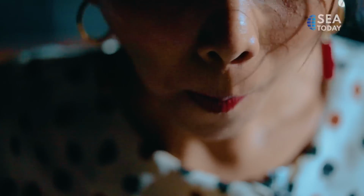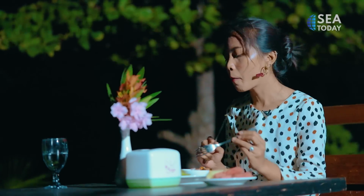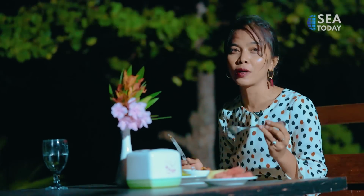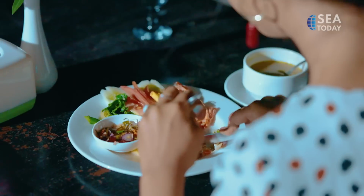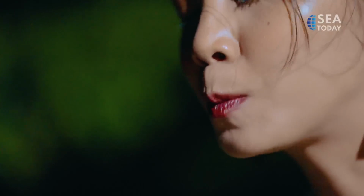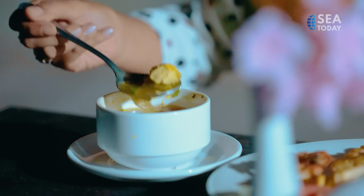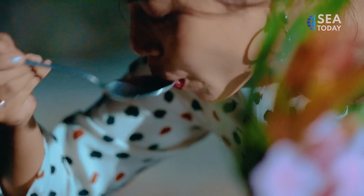I don't know if you can hear it, but it's crispy. It's soft on the inside. And this fish is really fresh. I can taste it. The prawns are also still very juicy and not overly cooked. Everything is so tasty, I suddenly forgot my table manners. Thank God I dine alone.